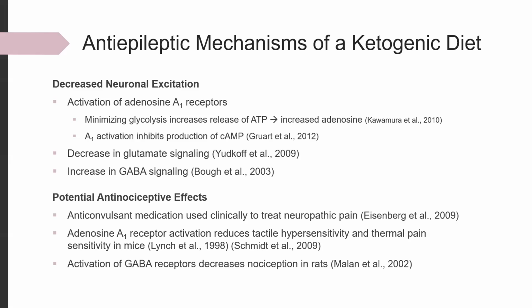Activity of adenosine at adenosine A1 receptors decreases neuronal excitation by inhibiting production of cyclic AMP, which is an excitatory signaling molecule. Other potential mechanisms thought to decrease neuronal excitation are decreased excitatory glutamate signaling and increased inhibitory GABA signaling. It's been proposed that the anti-epileptic mechanisms of a ketogenic diet may also have an effect on nociception.